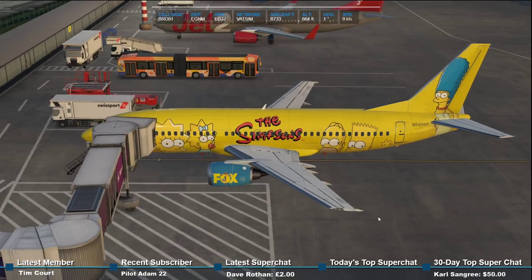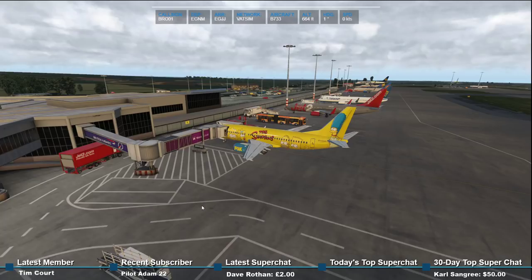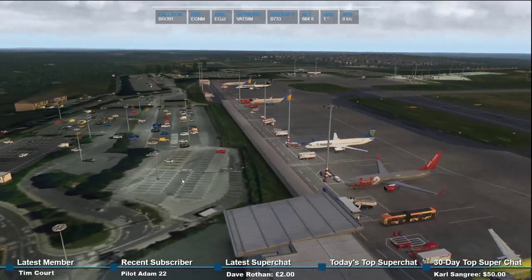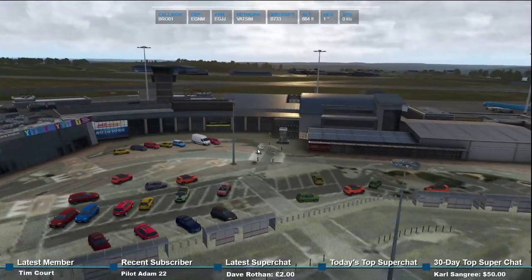Right, so there we are. Let's have a quick look around the airport. We are on VATSIM at the moment, logged into the network, and this is Orbex Leeds. I think it was released about a month ago. It's classic Orbex quality, really pretty looking airport. Look, here's the terminal.